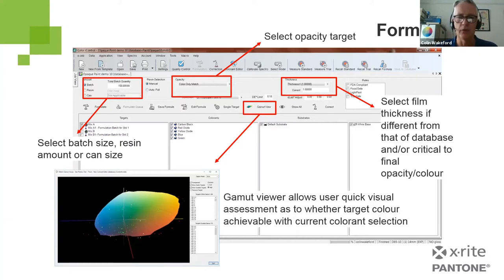So by clicking on this, very quickly, you can see whether you're going to have any chance of successfully matching that color. You might have something like a very bright, very clean yellow, but you only have a yellow oxide pigment in your database, in which case it would say, unfortunately, you're not going to be able to get the color strength you need.